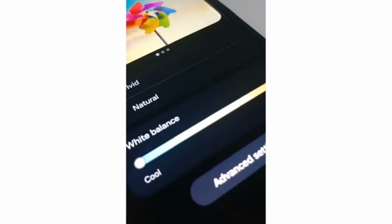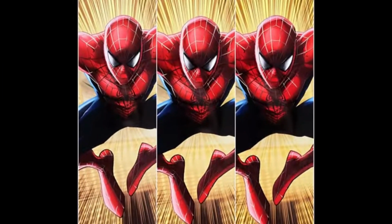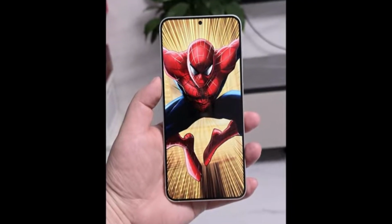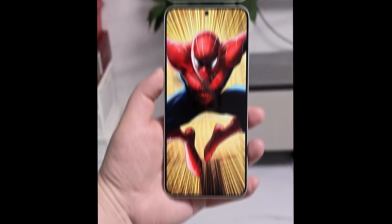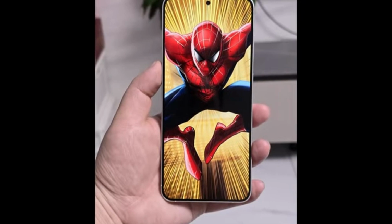Prior to this live demo video, he also shared initial images showcasing the difference between the natural and vivid options. The first option appeared dull and washed out, the second was similar to the Galaxy S23 Ultra, and the third option brought in more vibrant colors.